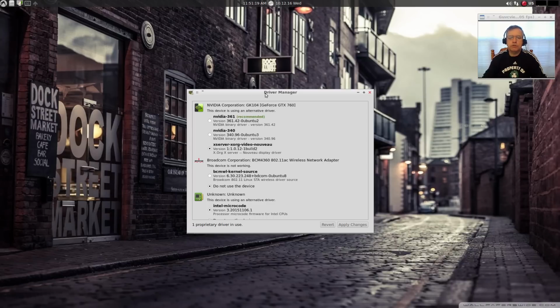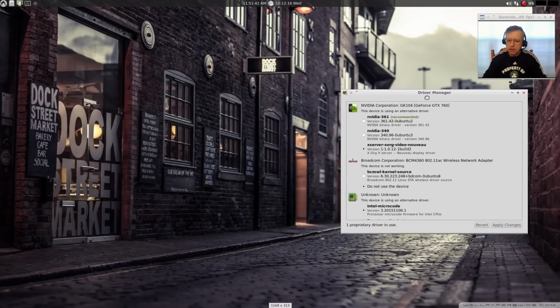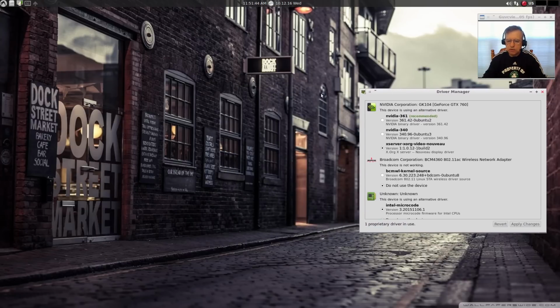And I am going to attempt to install my Nvidia 361 and my Broadcom. Now, keep in mind, this is the exact same driver manager that Lubuntu uses, which worked flawlessly. It did not work flawlessly on LXLE on my first install earlier today.